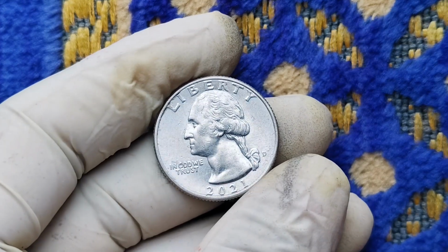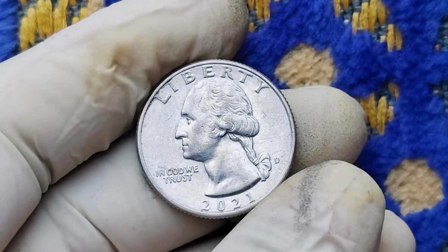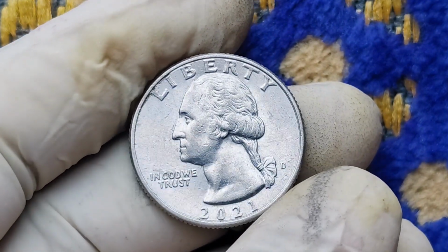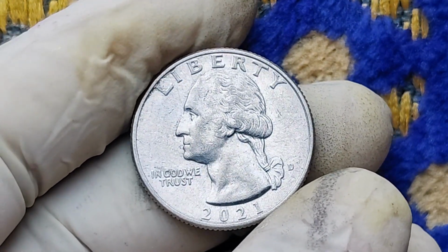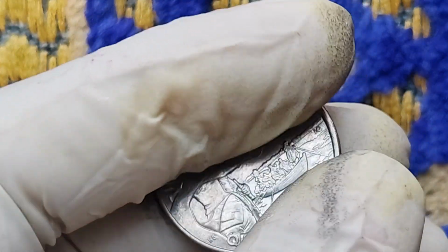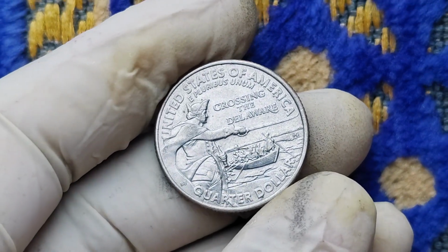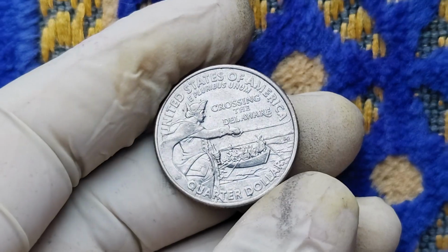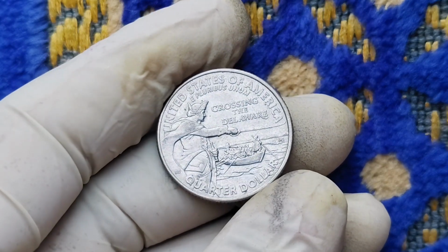Let's dive in. First, let's talk about the basics. The D Mint Mark means this quarter was minted in Denver. Released in 2021, it was part of the final stretch of the America the Beautiful Quarters program. But what makes this particular quarter worth millions? Well, like all valuable coins, it comes down to rarity, errors, and demand.